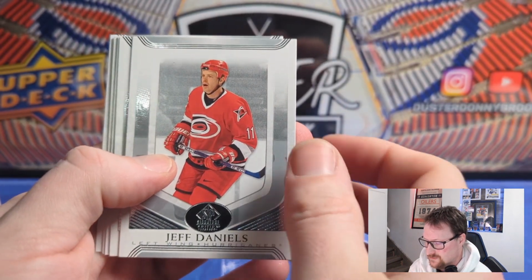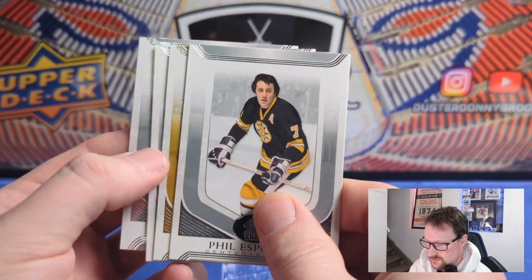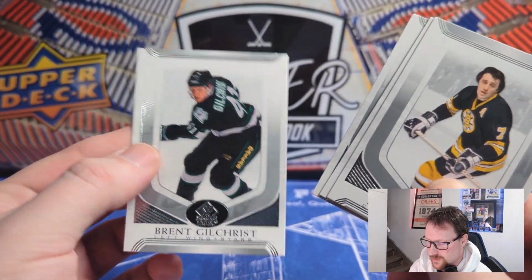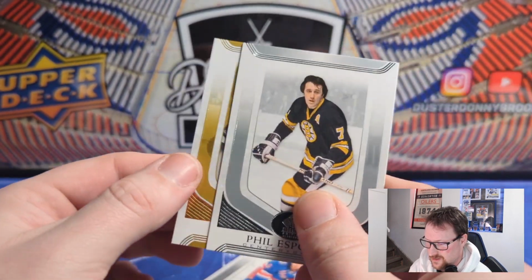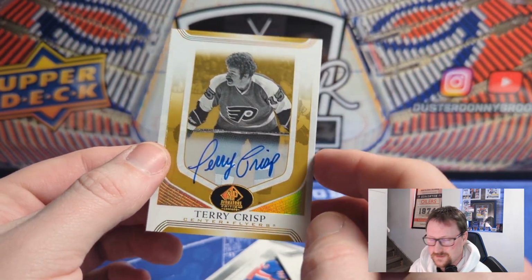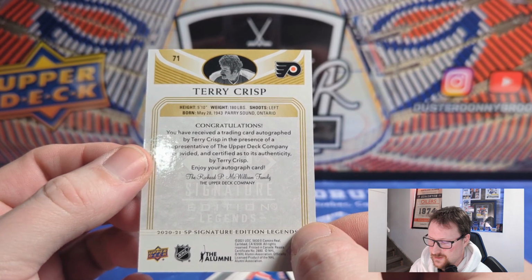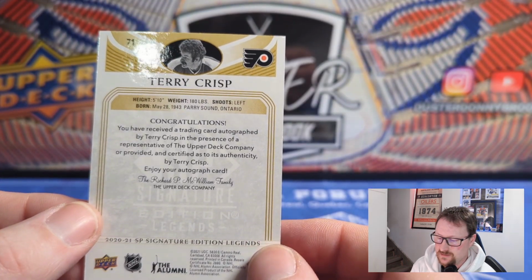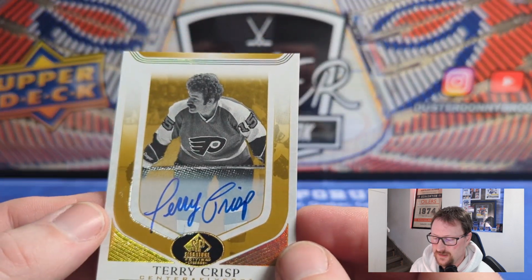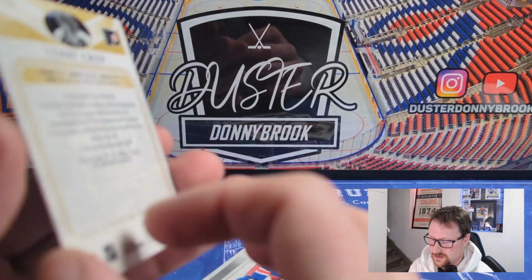So Jeff Daniels, Phil Esposito, gold foil. I don't think it's an auto, but Brent Gilchrist. Nice. Daniel Girardi and Terry Crisp. All right, so our first auto on the gold foil here. Terry Crisp, that's a pretty cool one. One of the Philadelphia Flyers for sure. Terry Crisp, longtime management and just retired from his broadcasting career there. So that's a pretty cool one. Nice auto, nice and crisp, pun intended. So just a base auto, but that's pretty cool and we'll take it.